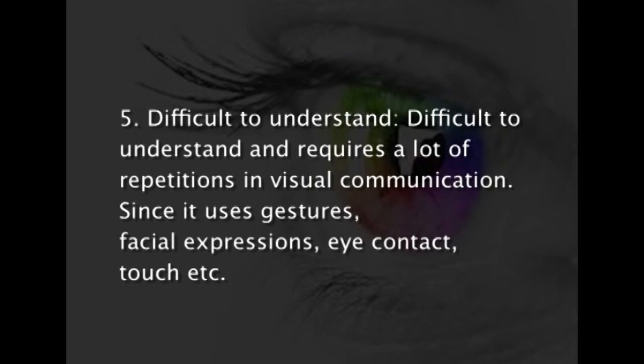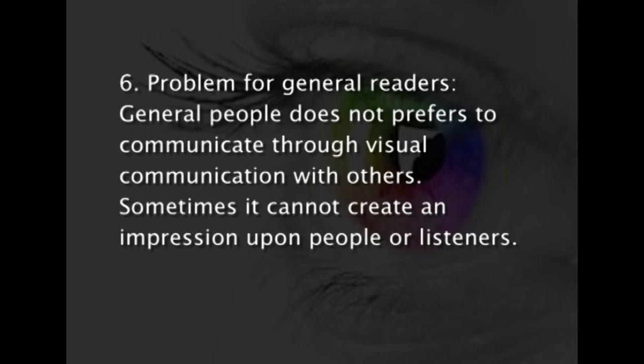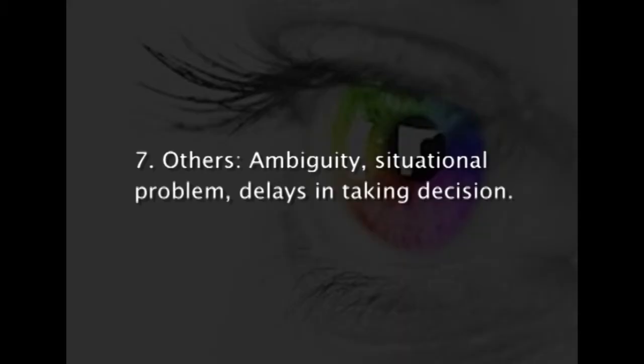Difficult to understand and requires a lot of repetitions in visual communication. Since it uses gestures, facial expressions, eye contact, touch, etc. for communicating with others which may not be understandable for the simple and foolish people. Visual communication can be a problem for general readers. General people does not prefer to communicate through visual communication with others. Sometimes it cannot create an impression upon people or listeners. It is less influential and cannot be used everywhere. The other disadvantages are ambiguity, situational problem, delays in taking decision.